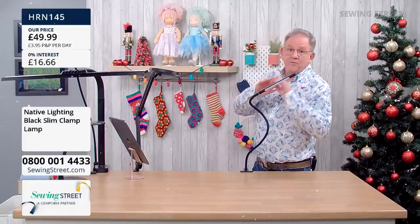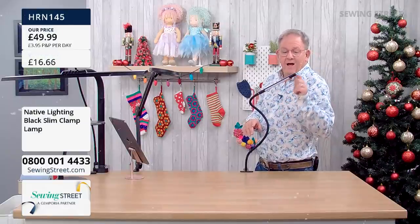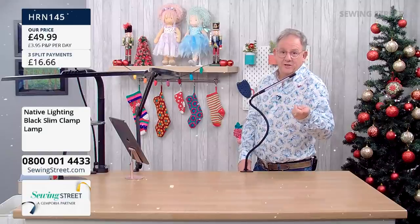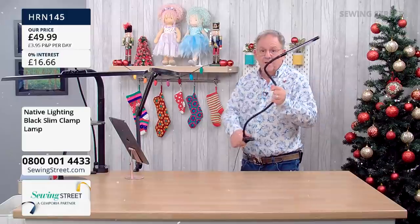I'll let Claire go through all the science sort of stuff. But I've got this and Dulcie's got this. Dulcie takes hers with her because when she's on location, she likes to take her EPP with her. So she goes to a hotel room. She clips it onto the bed.